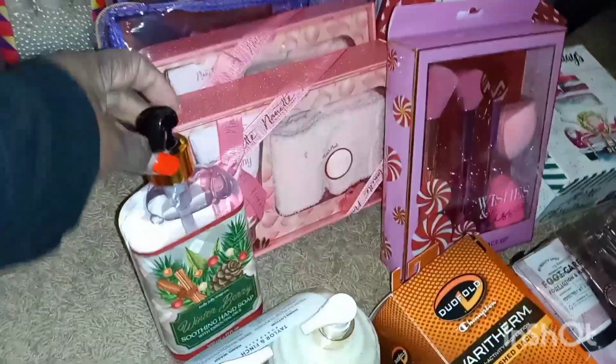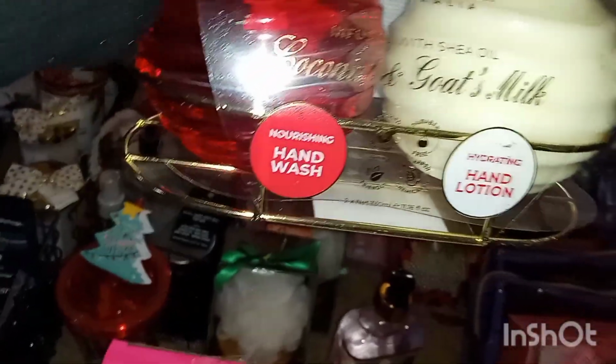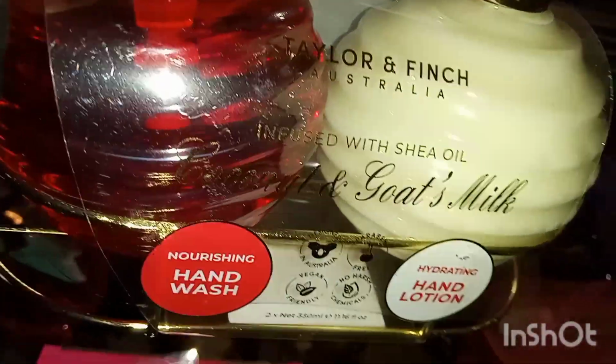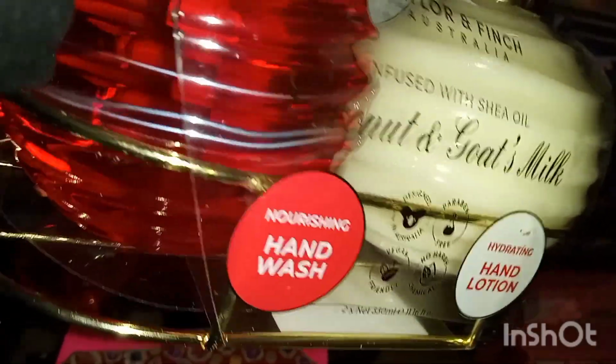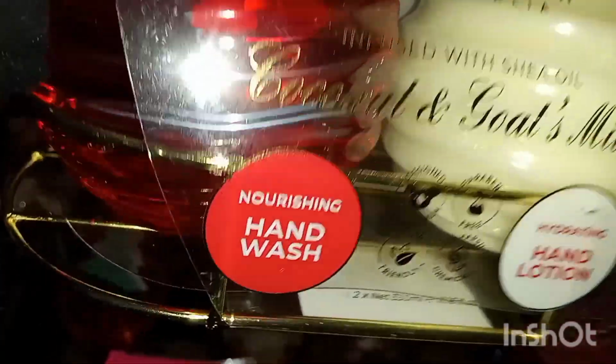What else? This Winterberry Soothing Hand Lotion or Hand Soap was normally $3.99. This was 99 cents. This double pack is by the brand Taylor and Finch. This is Australian infused lotion and hand wash, coconut and goat milk. This was normally $7.99. This was $1.99.